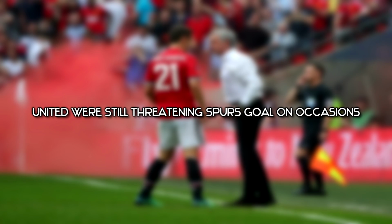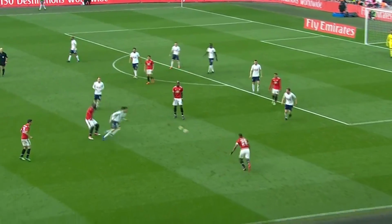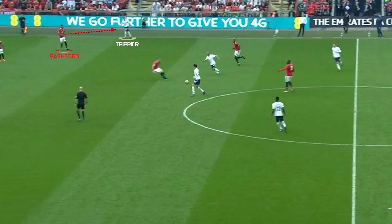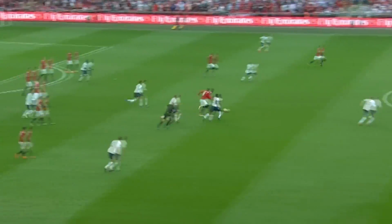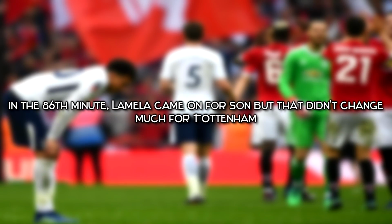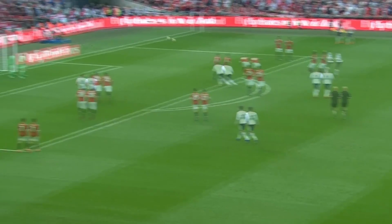United were still threatening Spurs' goal on occasions. In the 81st minute, Lingard was replaced by Rashford. He took over Lukaku's responsibility of marking Trippier on the right wing. Another reason he came on is because he's capable of doing this and almost got a third goal for United. In the 86th minute, Lamela came on for Son, but that did not change much for Tottenham as they were still forced to take shots from distance.